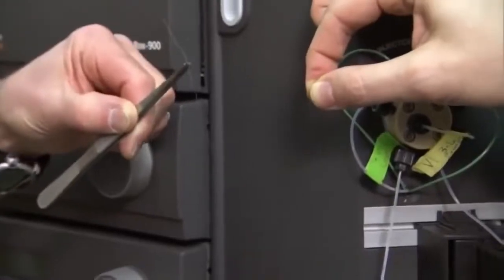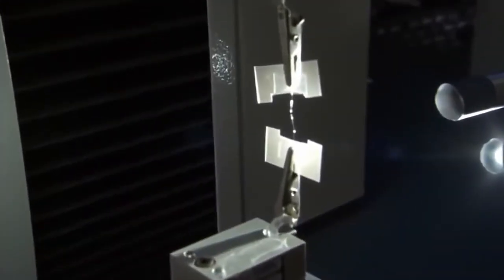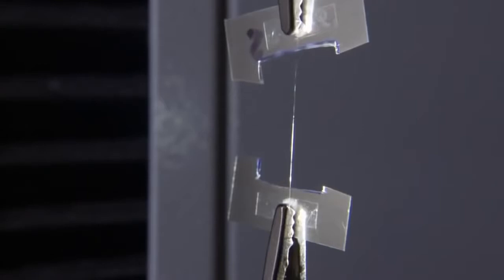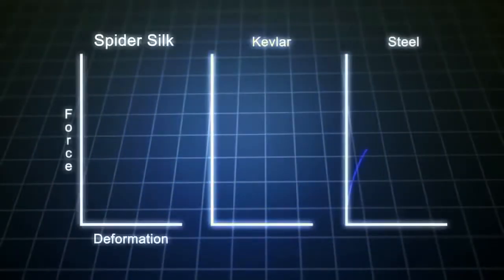Now, to prove its mettle, Randy loads the strand into a machine that measures tensile strength. Look, you can start to see it moving. It is. It's straightening out. The silk stretches as it resists being pulled until... It just broke. I'm sorry, Randy. But there's nothing to be sorry about. A computer measures the force it takes to break the sample, telling them its tensile strength.